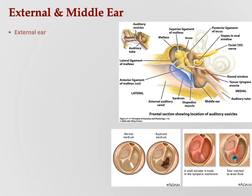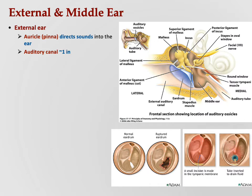The auricle or the pinna directs sound into the ear. It's very funny, you can even try right now. If you pin your ears back, the sound will sound different. In other words, your brain has gotten used to the way that your ear bends the sound. Sometimes actors who wear some kind of costume or mask, like Spock in Star Trek, their hearing is a lot different when they put that on because it changes the shape of the ear, and the brain doesn't exactly know how to interpret it the same way.